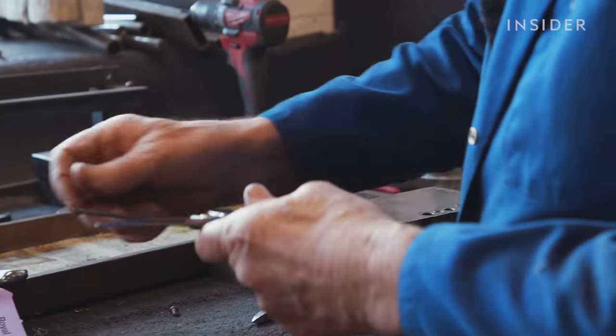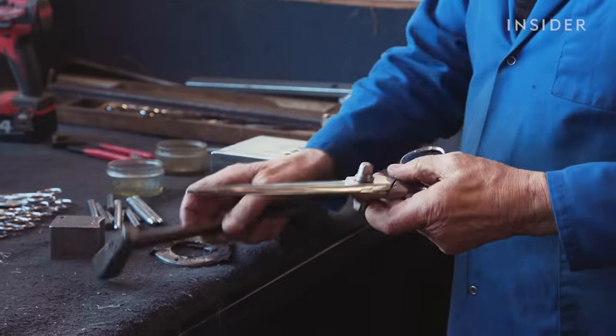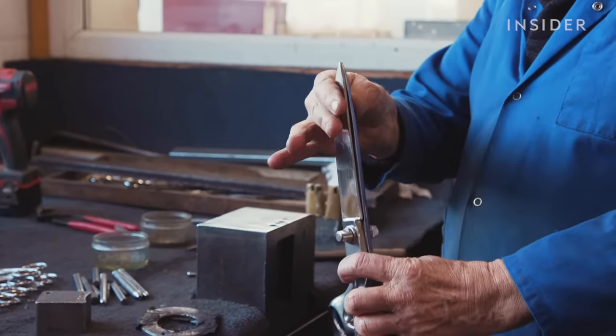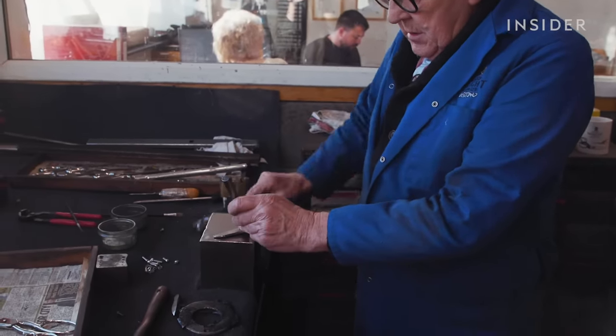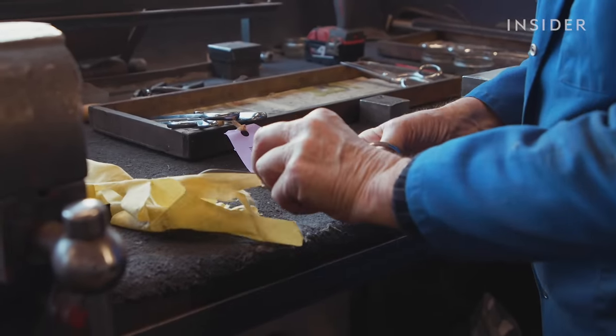Traditionally, you would undertake a 5-year apprenticeship before you could even sit at the putter's table. And most surprisingly, the most important tool for this isn't anything small and delicate, but a hammer. And I'm only going to give it a tap. The hammer is crucial to aligning the blades correctly.